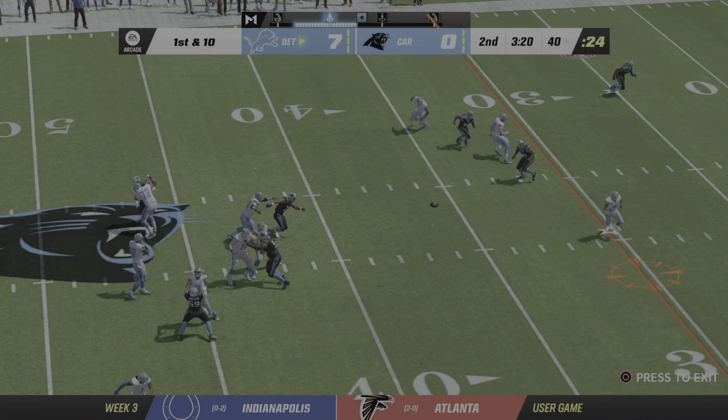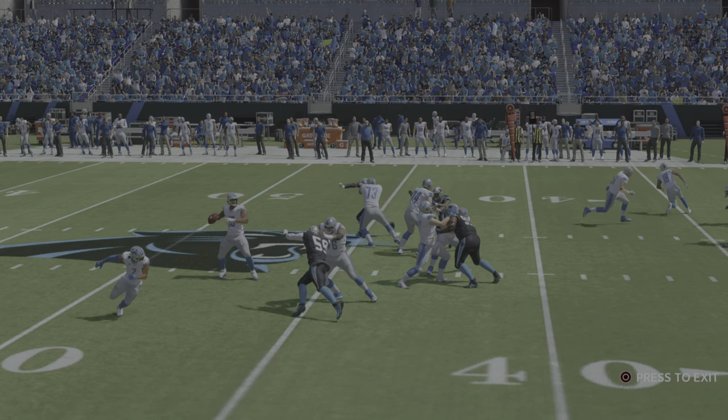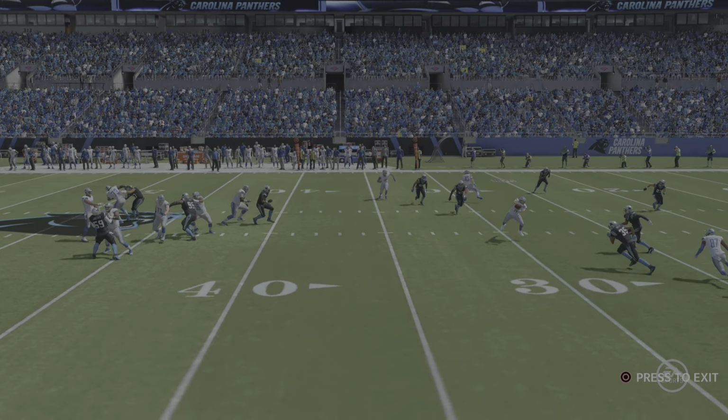Now on first down, he'll drop to throw it. And that's hauled in by St. Brown over the middle. And he's going to be taken down at the 28-yard line.